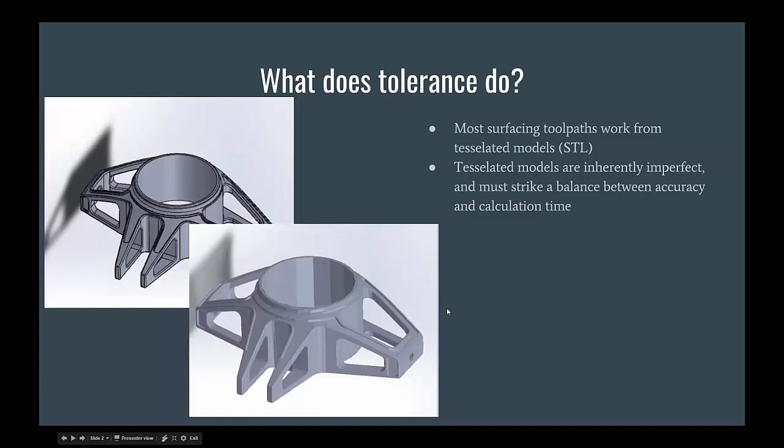But generating a super accurate tessellated model, for one, takes time directly, and then the more accurate that tessellated model is, the longer the code takes to lay out on it, the more points that you wind up with, all of that stuff. So you have to strike a balance between getting the accuracy right to where you have a tessellated model that represents the surfaces that you want, but that's not so overly generated that it kills you on calculation time or on toolpath output size.